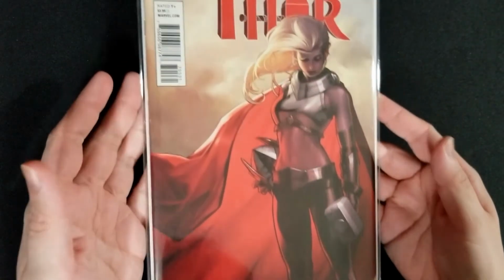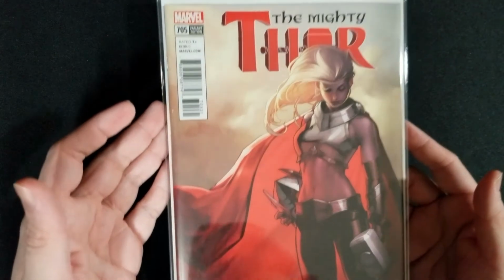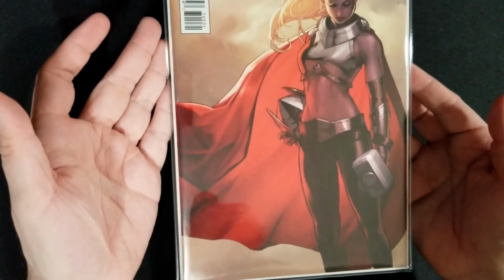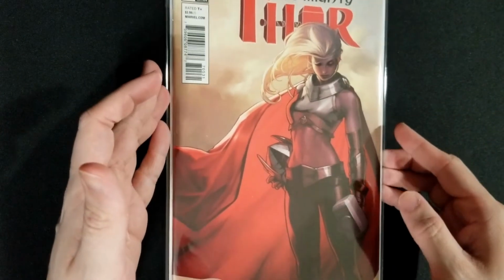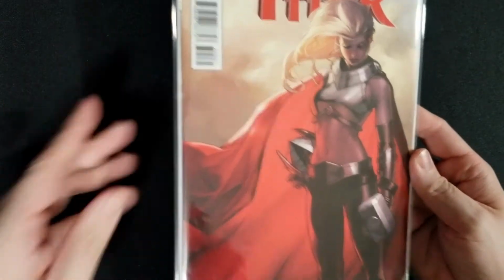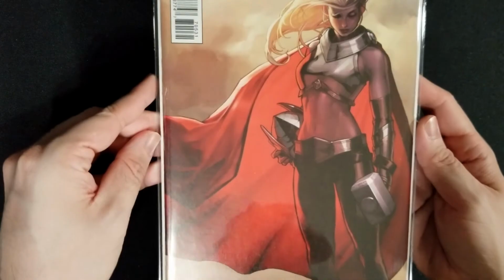And the last raw comic, we got Mighty Thor 705. I feel like this variant was slept on a bit when it came out. It's just a beautiful, beautiful piece. It's actually interesting if you look up the original artwork of this. It's actually a bigger image. It got cropped for this, but yeah. Really great book.